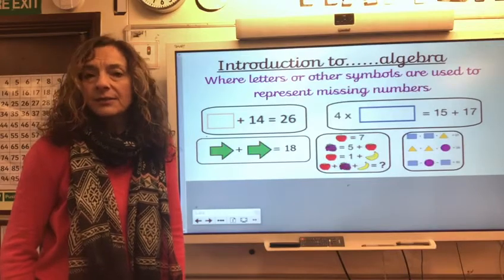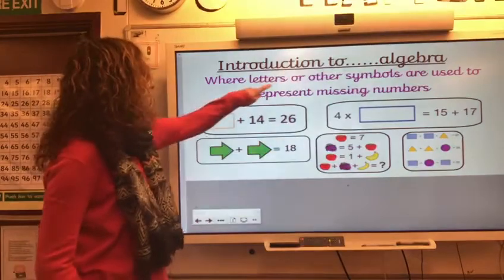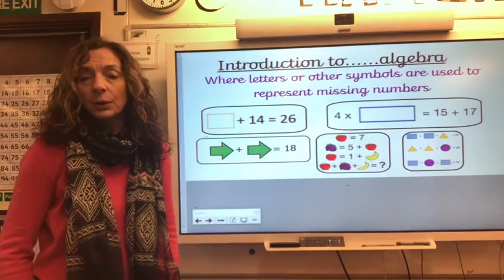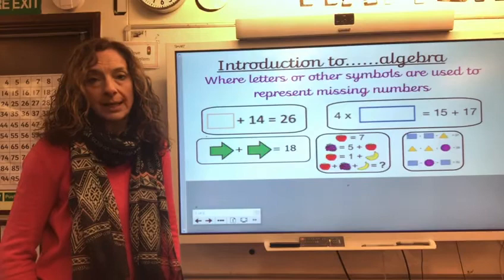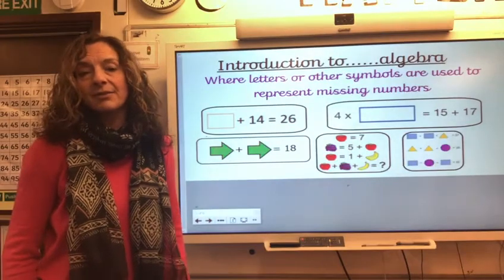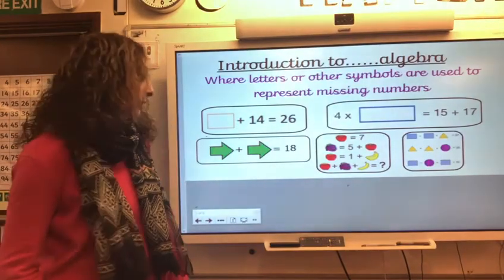The only difference this time is we're going to be concentrating a little bit more on this idea of letters representing numbers, because that's going to lay some foundations for an awful lot of algebra work that you'll be doing when you move on to secondary school next year. So there's nothing to be scared of with algebra. It's just, as with all other areas of maths, we're building on work that's already been done as you've moved up through the school.